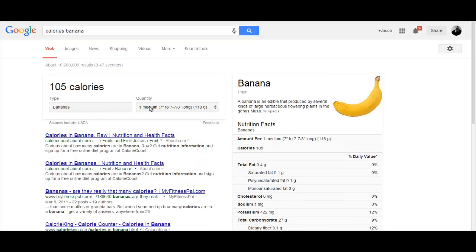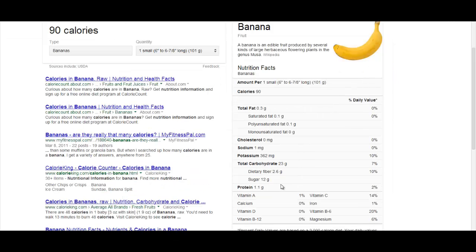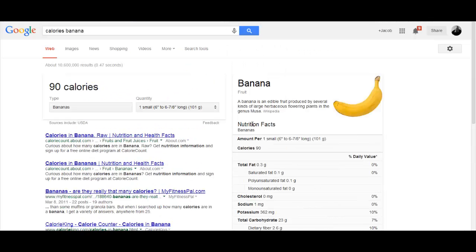105 calories. That's a little better. Whew. Maybe I'll have a small one that's only 90 calories. What does this give me for 12 grams of sugar? Yikes. So I think you get the point. Again, I'm doing this right here. I haven't left search. I have not left my search screen, and I'm still getting all this information.